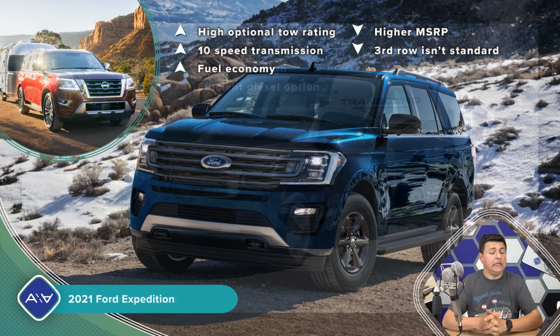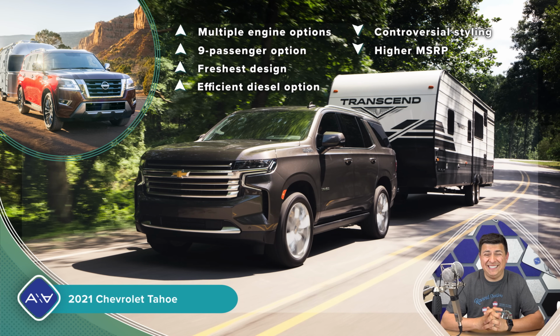Speaking of the Tahoe, it is a little bit less efficient than the Expedition at 18 miles per gallon combined for the 5.3-liter V8 engine, the 10-speed automatic transmission, and rear-wheel drive. This particular combination isn't as powerful as the 5.6-liter V8 that we find in the Armada, but it is more fuel efficient, and because of the 10-speed automatic transmission and the gear ratios that Chevy gives it, it's not really going to feel that far off in terms of peppiness.